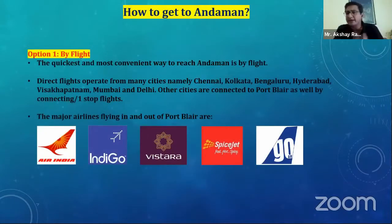So how does one get to Andaman? Well, I'm sure most of you are already aware that Andaman is now well connected by flights. You have Air India, Indigo, Vistara, SpiceJet, Go Air, all leading airlines which fly into Andaman on a daily basis. It is very well connected from Chennai and Calcutta. You also have connecting flights via Mumbai, Delhi, Hyderabad, and Bangalore. So it is now a very, very well connected city to travel to from anywhere in India.